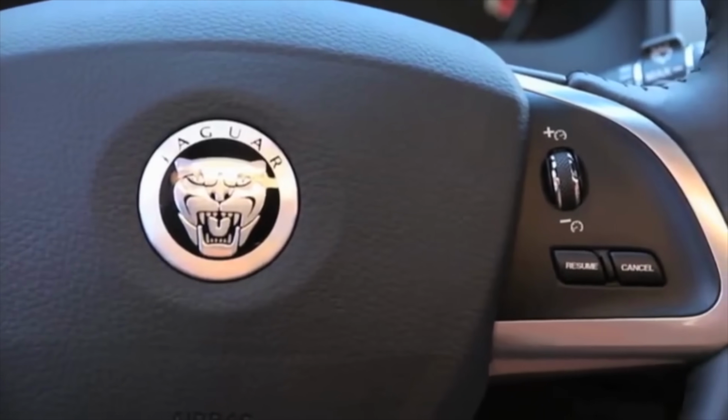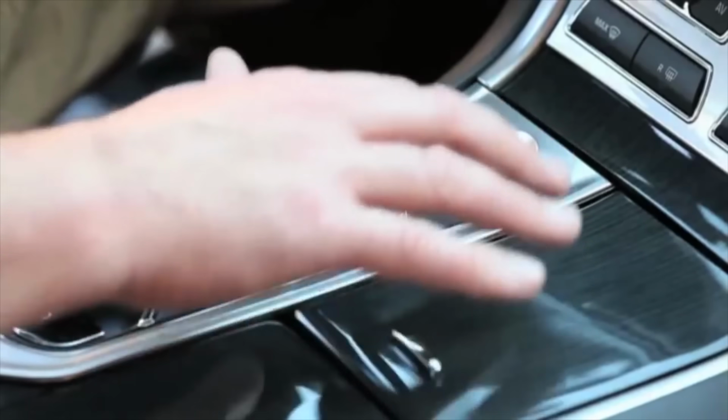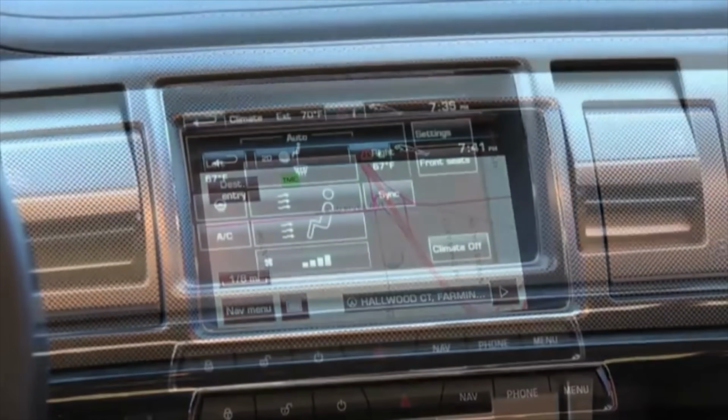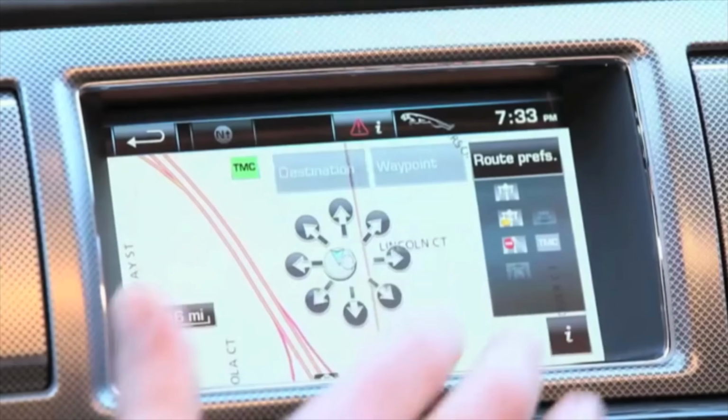For instance, when you press that pulsating push start button, the circular gear selector lifts up into the driver's palm and rotates the 4 air vents into place. And I know what you're thinking, that's just another thing that's gonna break down the line, along with the other electrical gremlins that come with owning an old Jag. Well, you'd be right. But how cool would it be while it worked?